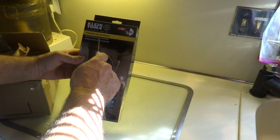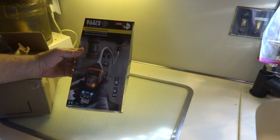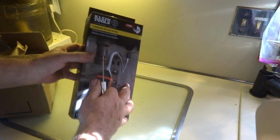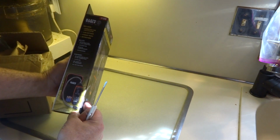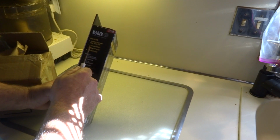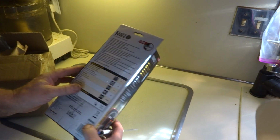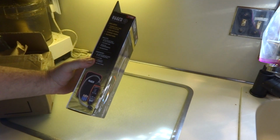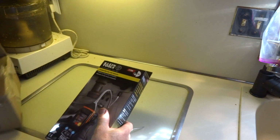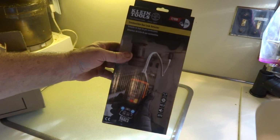Klein Tools Combustion Gas Leak Detector. That must be for like gas. Pretty cool. Klein Tools. Combustion gas leak detector for AAA batteries, storage pouch, and instructions. So that's to check for like gas leaks. That's going to be the next giveaway.